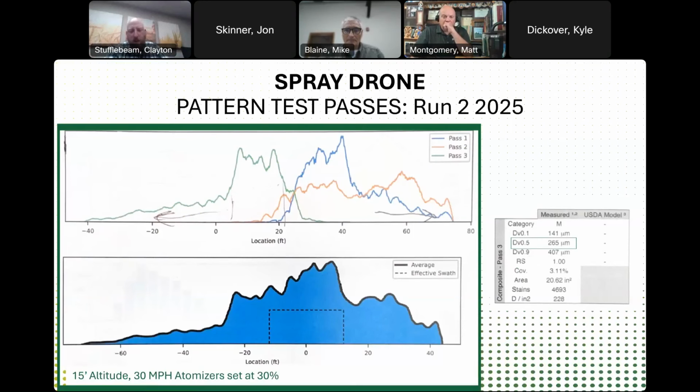For me, we're not flying near that swath width. We fly across that string, we fly with dye, and it's going to land on that string, and they're going to read that through a device, and it can see our pattern. This is my first flight. If you look on that screen, blue is pass 1, orange is pass 2, and then green is pass 3.